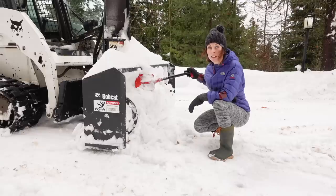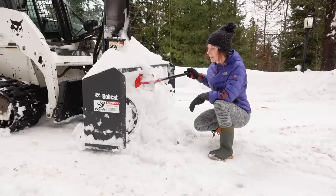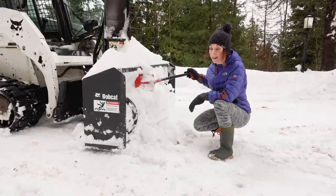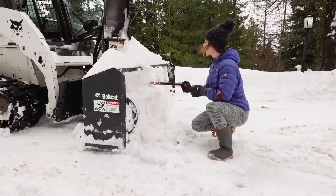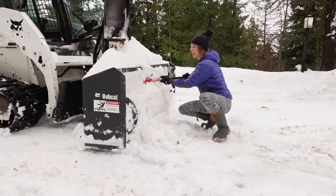It's like 4 degrees today, and finally got the Bobcat going out of the carport. But now the snow is like so heavy.